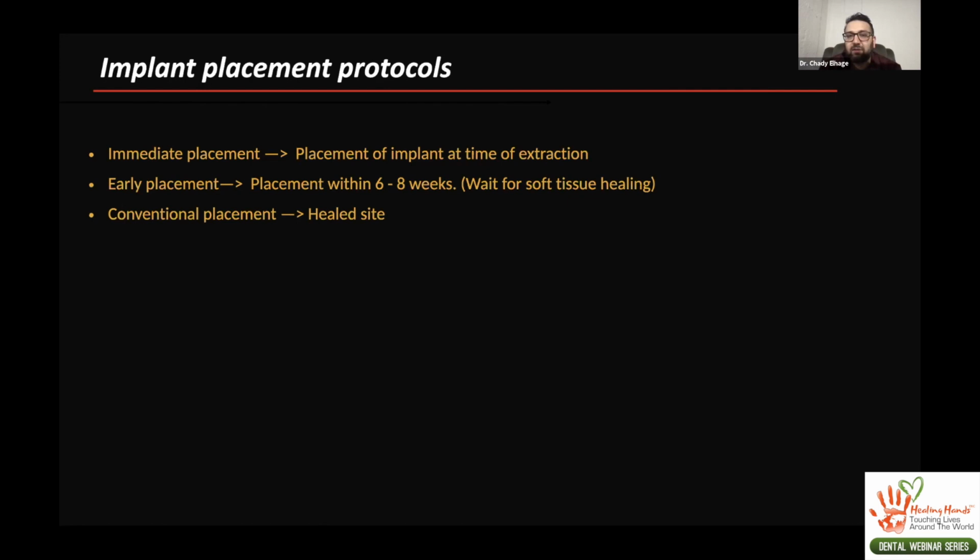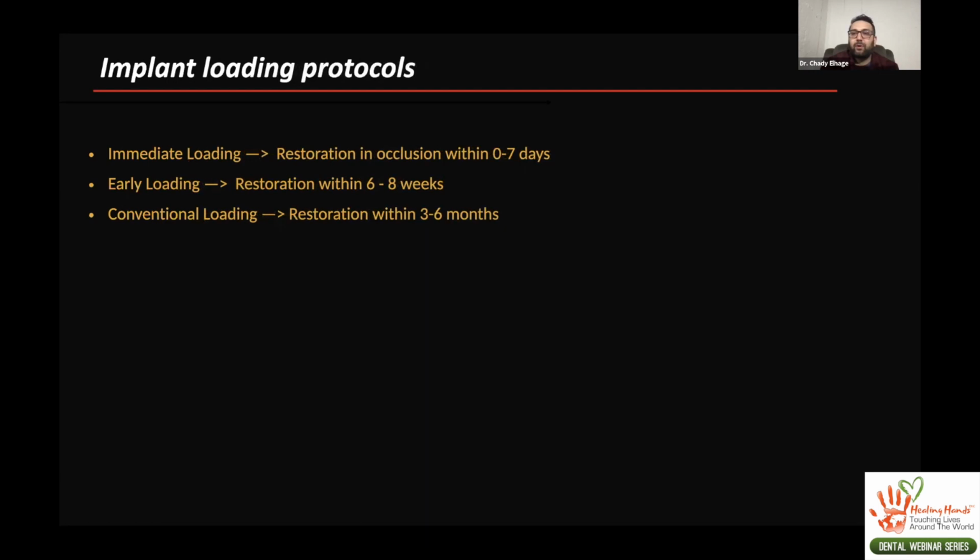Now, as far as loading, when we're talking about putting teeth on the implants or some sort of restoration, immediate loading is when the restoration is placed on the implant. Typically we say within the first week, but typically that is done at the time of the implant placement. Early loading is within the first 6 to 8 weeks. That's not done as much.